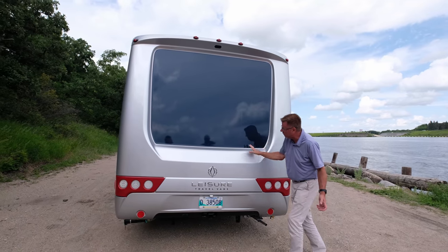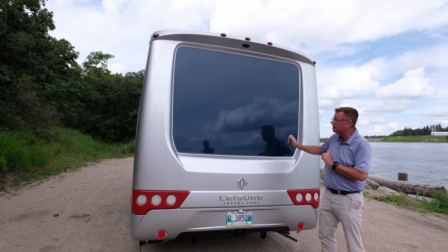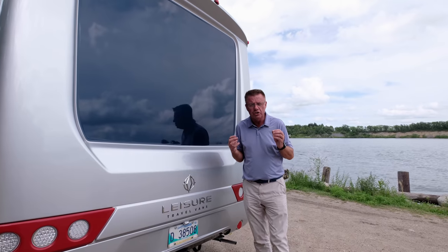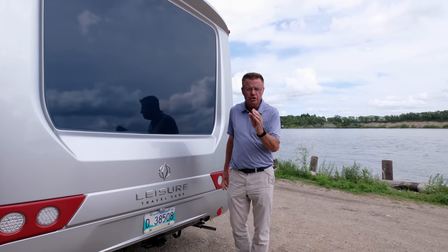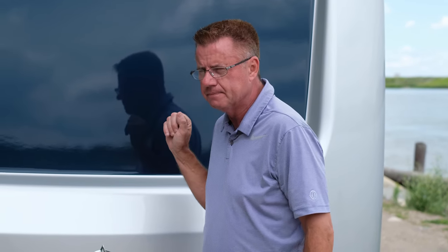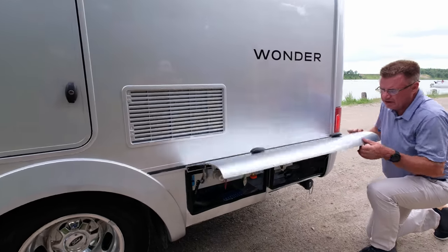That's why we have all these beautiful contours. This is a molded fiberglass rear mask, fully insulated as well. Integrated backup camera, LED lights. New for the 2020 model year Transit chassis with a gas engine, they've increased the GCWR up to 14,000 pounds, so I can tow up to 4,000 pounds on the Wonder FTB. As we work our way down the driver's side, we've got our outside service center right here.